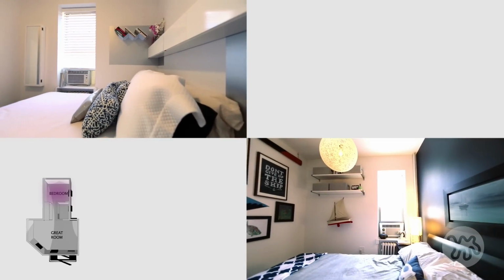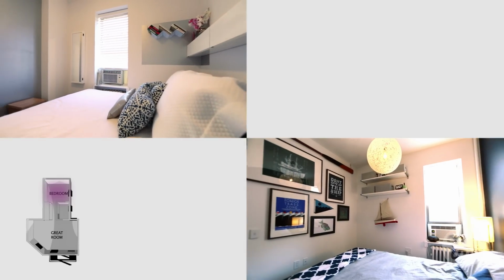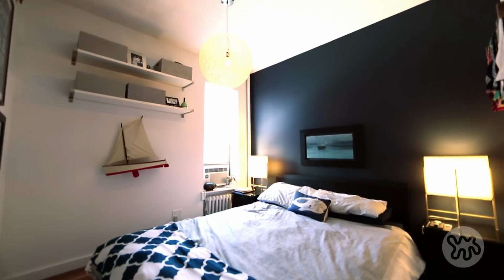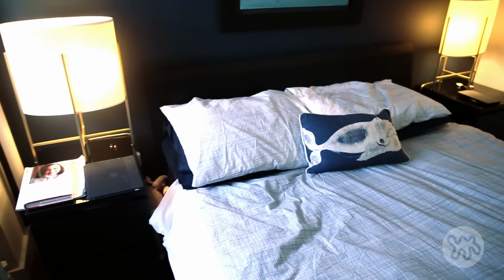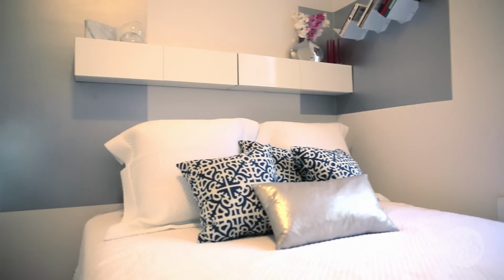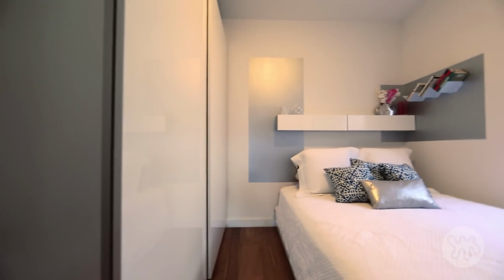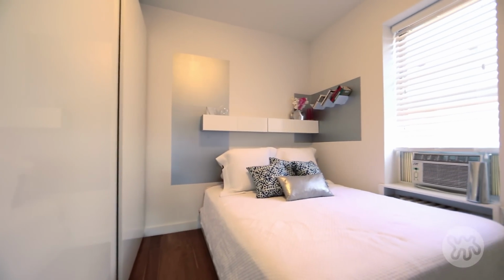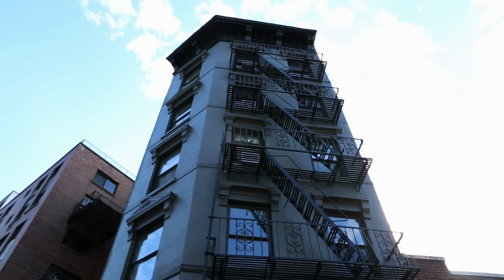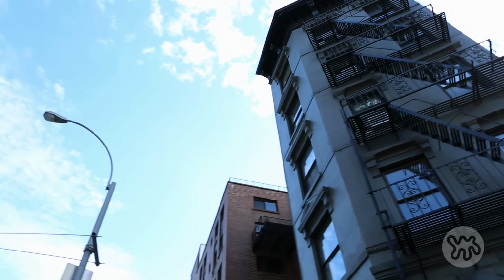Bedrooms are the place for personal style. Both of these bedrooms are the same size, but they go in totally different directions. One has a really dark accent wall that makes the room come in, but seems cozy and warm, like a nighttime retreat. The other uses shiny paint and open white walls to make it feel bigger than it is. She must be a morning person. Next, let's see how both apartments have tackled every New Yorker's problem: storage.